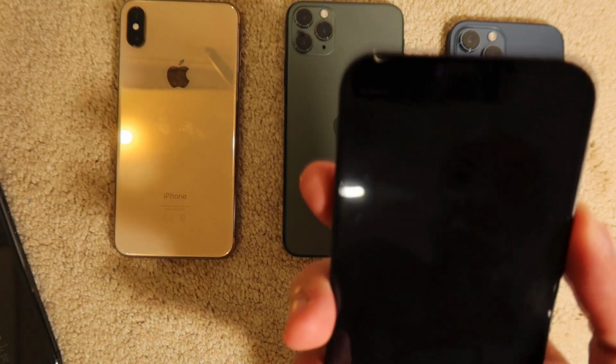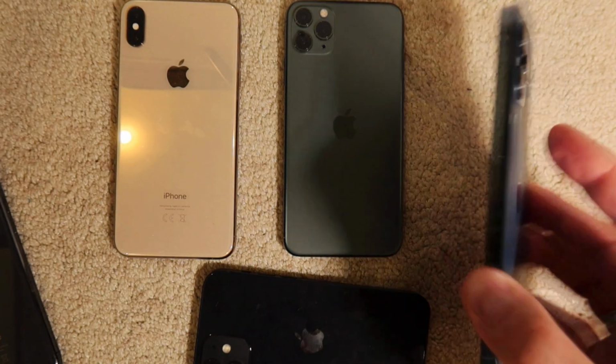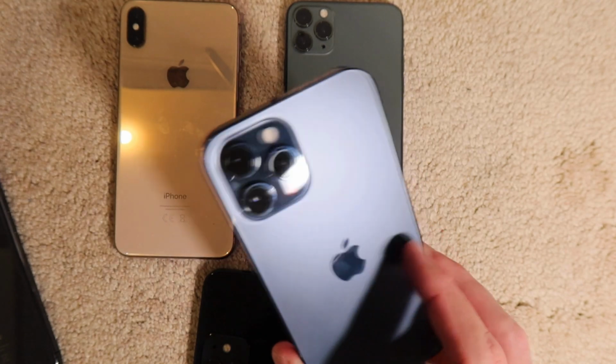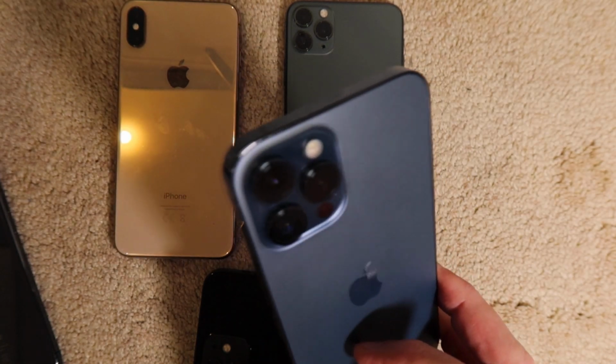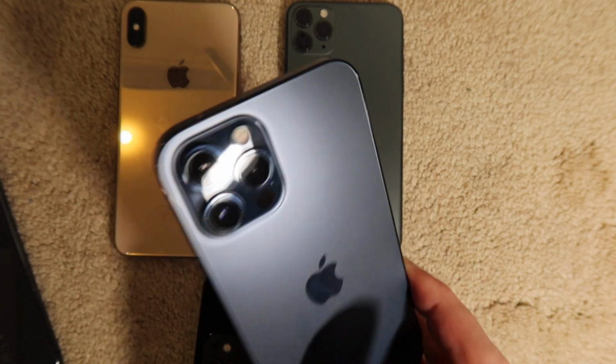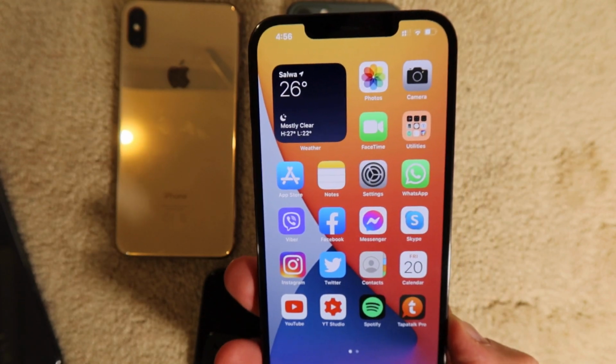So this is just a suggestion what to buy and what do I think about these phones. However, this is a preliminary video of iPhone 12 Pro Max. We'll see if I'm gonna do another video on it, maybe if I find something interesting, and especially if jailbreak for iOS 14 comes out for A14 devices.